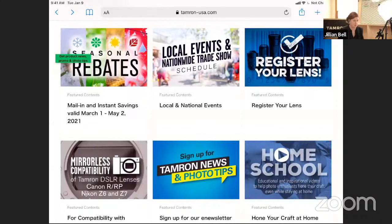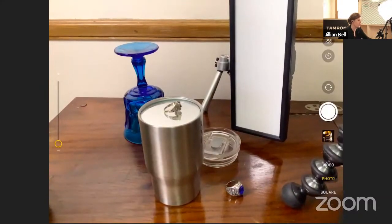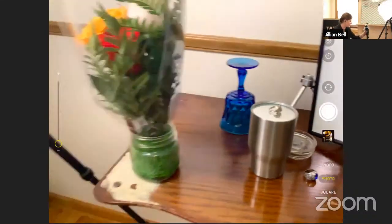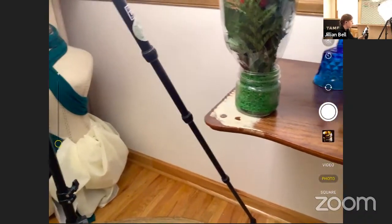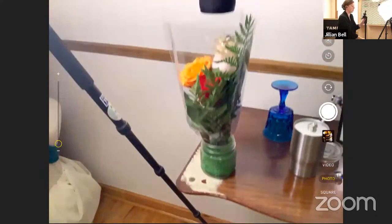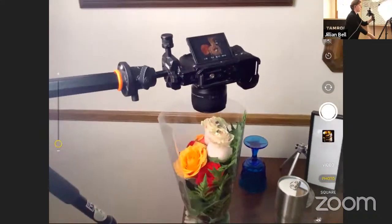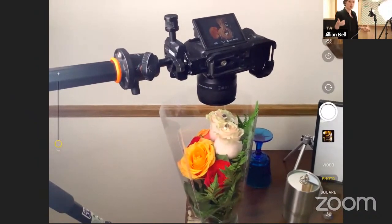All right. So the first thing I want to show you. Now I've got a couple of different setups here. And again, this is very DIY, just kind of setting this up on my desk to show you that it is possible to get professional quality images in a home setup. The first one is this one here. This is my environmental scene. And what I have is a 20 millimeter Sony lens on my mirrorless camera.